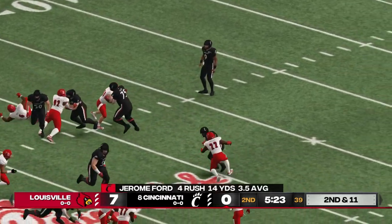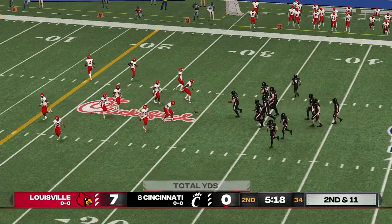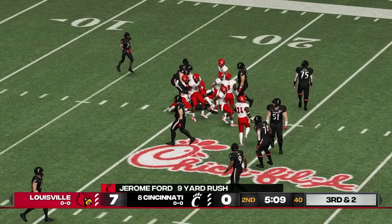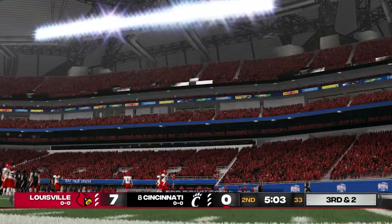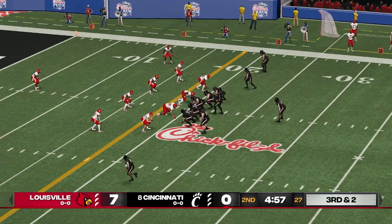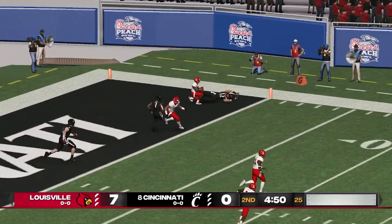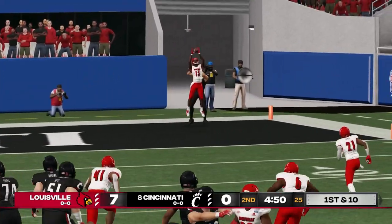This is textbook. This is how you're supposed to play against the run. From the 29-yard line, second down. He's taken down around the 21-yard line. Looking for six. Oh, what an interception. And that was just an outstanding pick. Great play by the defender to high point the ball, but the quarterback wasn't in rhythm on the throw.